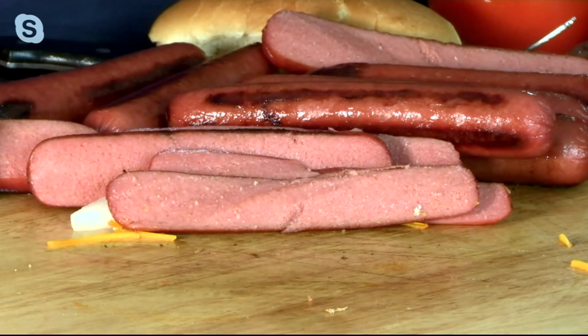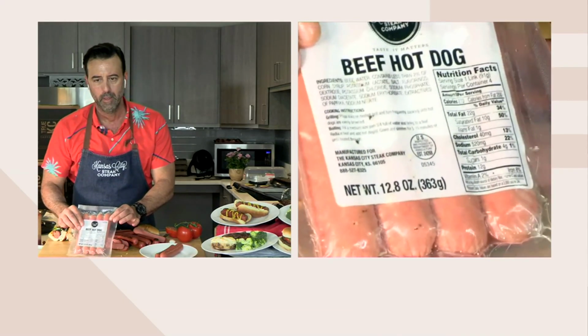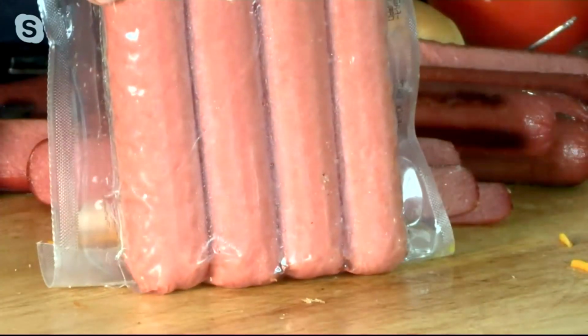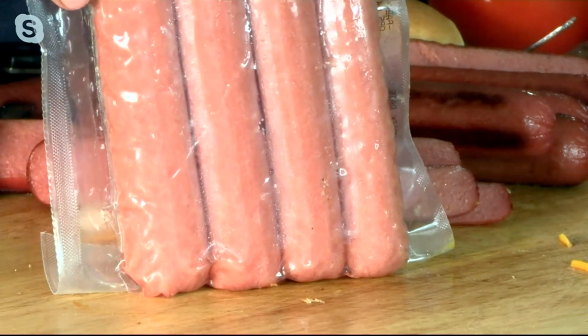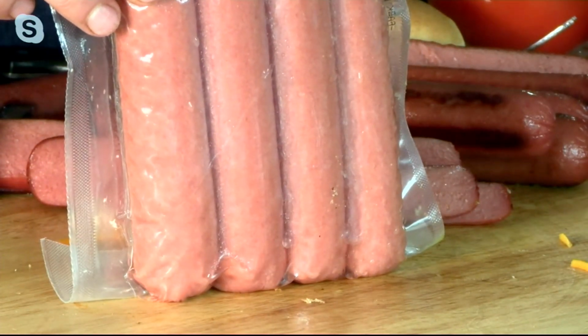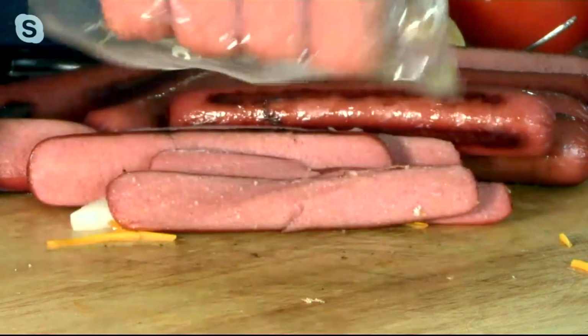So again, let me show you the difference, okay? They come like this, just like that. So you get 4. So you're probably saying, Ralph, usually I get 8 hot dogs when I buy hot dogs at the grocery store. Well, these are double the size. So we're giving you 4, which is equivalent to 8 hot dogs, okay? I wanted to make that clear.